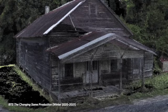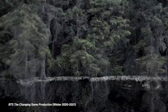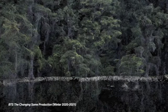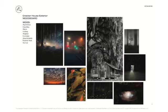And so that's how you get from what you just saw on the real video of the location to these stylized captures. There are different ways of treating it, but this is essentially a light touch way of explaining photogrammetry. And so this is how we got the real assets that are going to become part of our real world in The Changing Same. I mean, the virtual world of The Changing Same.